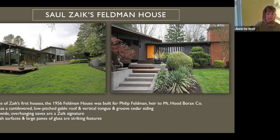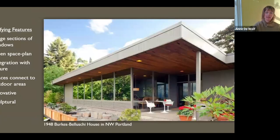Zaik's features were cantilevered, low-pitched gable roofs, vertical tongue and groove cedar siding, and deep and wide overhangs. Flush surfaces continuing inside and out, but also he layered his floor plans. He would have a sunken living room and elevated kitchen space.